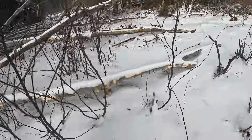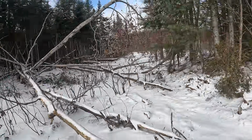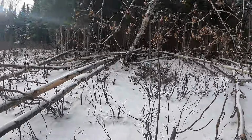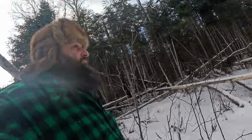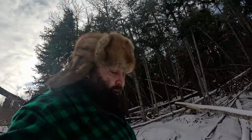Looking pretty active to me. These beaver got the road blocked off. Did quite a bit of damage to all these trees here. That's what they do. But first things first, I'm gonna check the ice, and then go see if I can find a couple runs. I only have 2 traps.